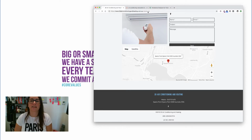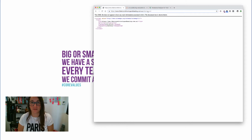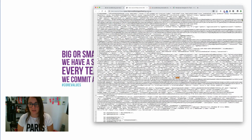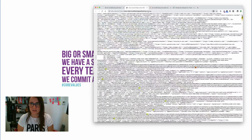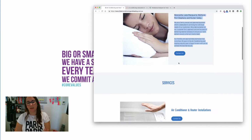So let's just do a few checks here. Look at this. You actually have a sitemap and a robots text, which is awesome. You've got some schema markup there. So these are all good things. It's just your site, yeah. What do you? Ooh, this looks like a Squarespace. Wix. Not sure. Yeah. So great site, brilliant content. It's just a little bit light.